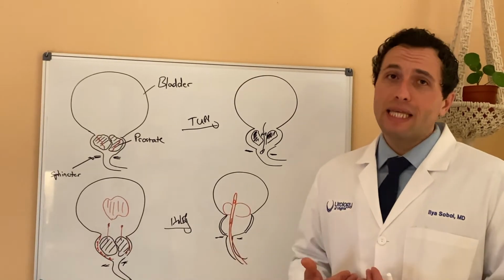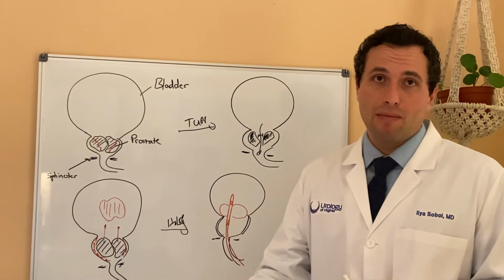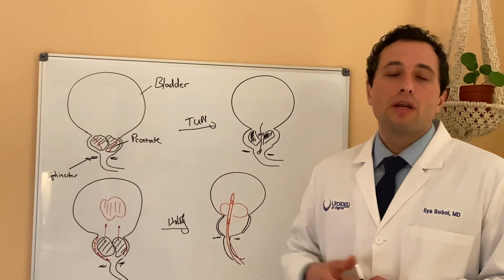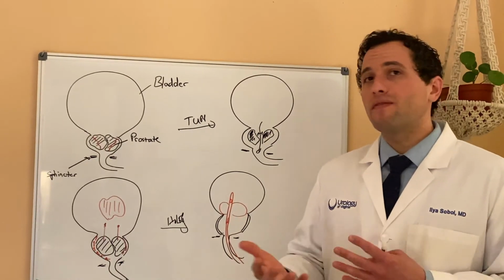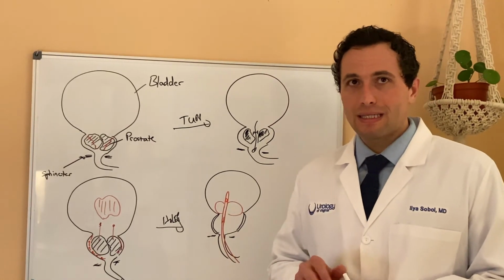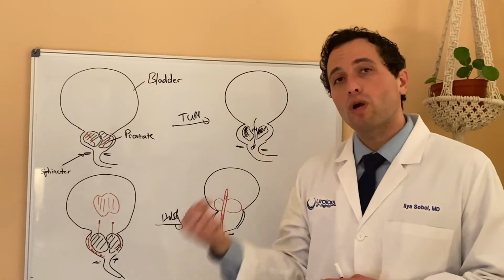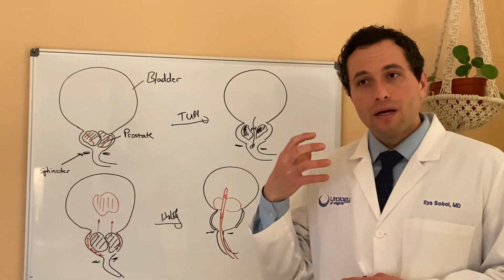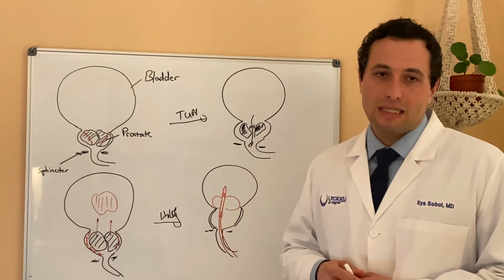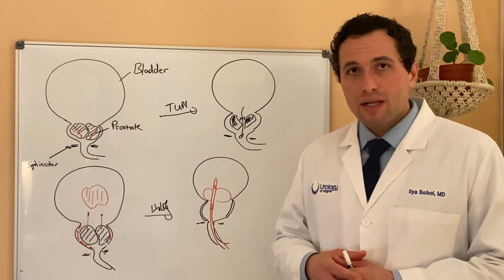Now, if you already have leakage before the operation, and that leakage is because you can't make it to the bathroom in time, that goes back to the other numbers that we mentioned before, that it's a 50-50 chance by 1 year that that'll go away. But if it doesn't, we can treat that with medicines. That's a different kind of a problem. Remember, that's a bladder issue. The bladder's been working out, and it hasn't adjusted yet to the fact that it doesn't have to squeeze so hard. So in the long term, what other side effects can there be?